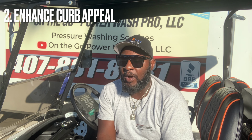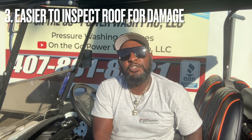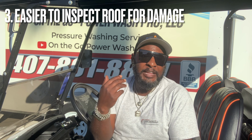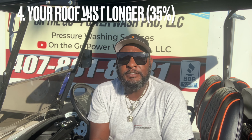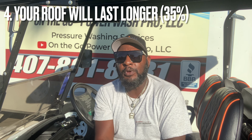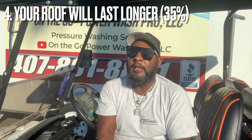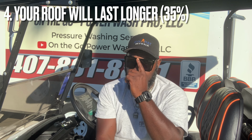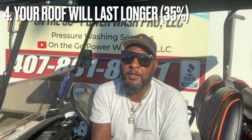Second reason why it's important to keep your shingled roof clean is because it helps enhance your curb appeal. The third reason why you should have your shingled roof clean on a regular basis is because it's easier to inspect your roof for any type of damage. And the fourth reason why it's important to have your shingled roof cleaned and maintained on a regular basis is because it actually prolongs the life of your roof. Some studies, or reports rather, report that it increases the life of your roof by up to 35%.